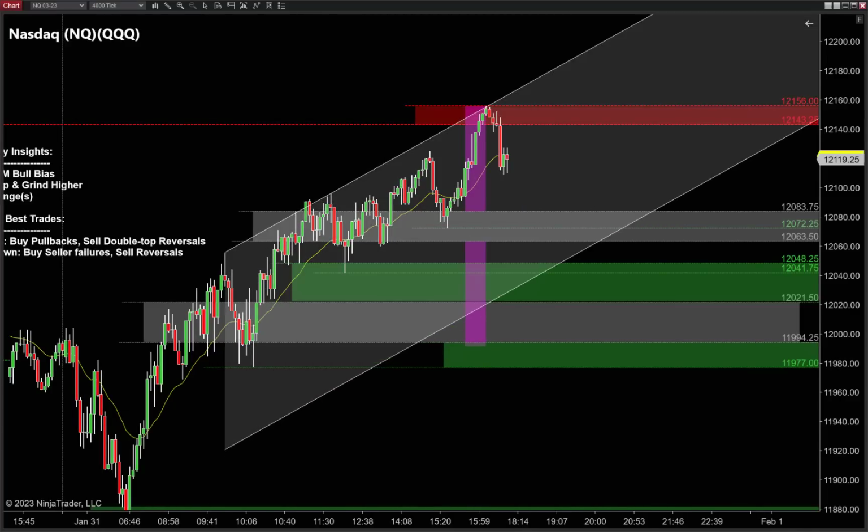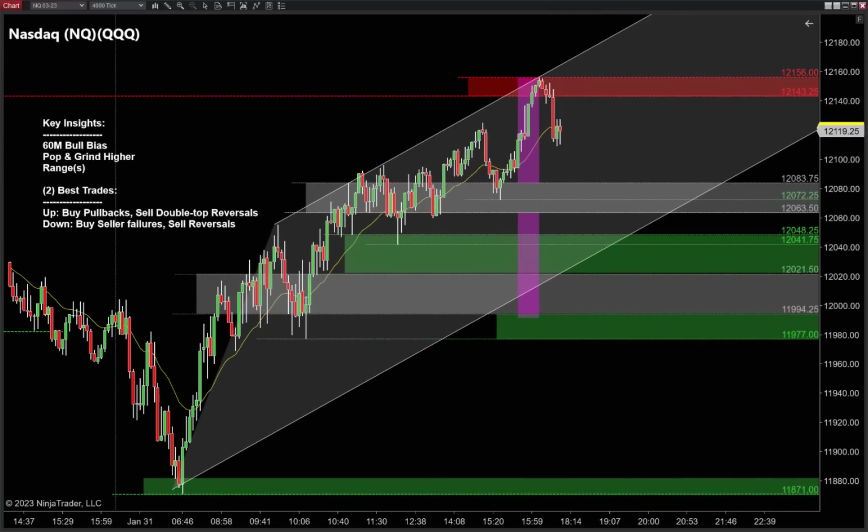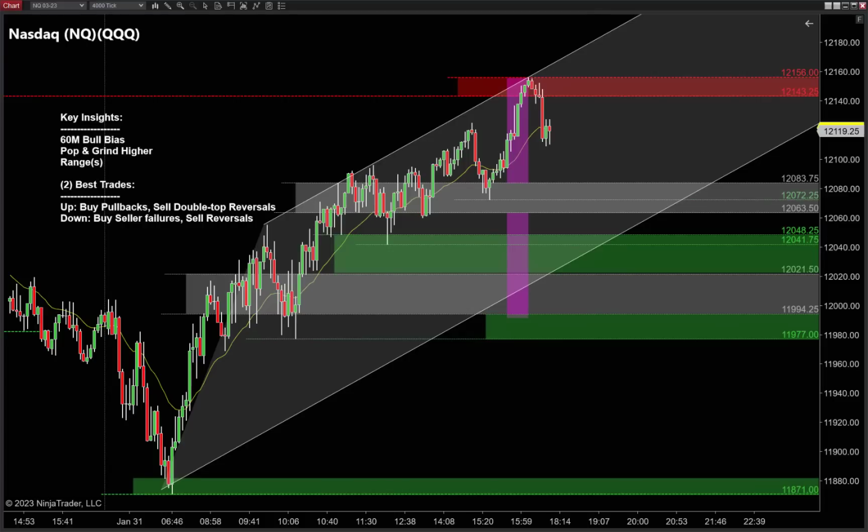Last thing I want to point out here is, we talked about, of course, finding the pullbacks, right? Kind of getting those deep pullbacks on this. What would be the best way for us to sell a double top, right? Because that's definitely one way we can sell this market right now. We talked about the breakdown, the hold, right? We talked about that reversal. If I can get that deep pullback, right? Trap in those bears, right? Trap the bears in, back up to retest the high.